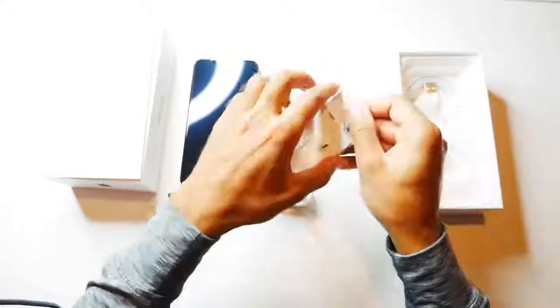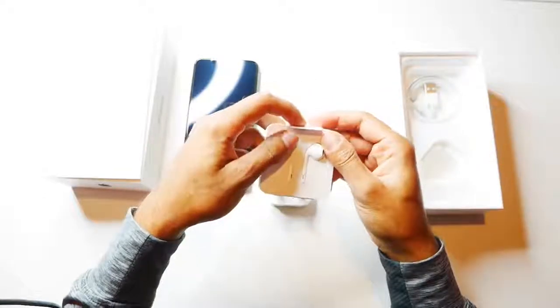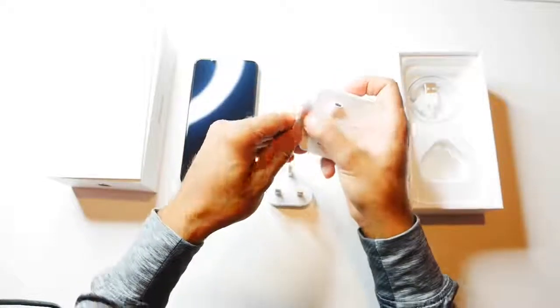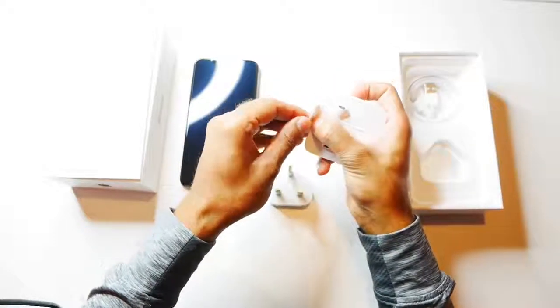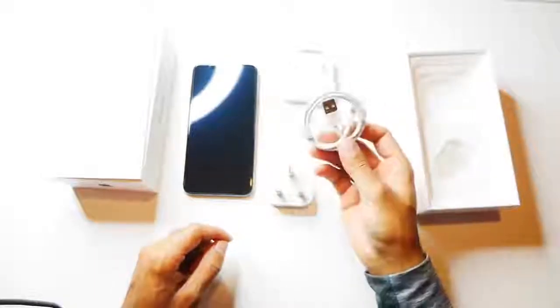So it comes with the plug. You have the AirPods, which are the wired versions. Now it's a bit of a shame, depending on the price that you're paying. I think it would have been a good gesture to at least have the wireless AirPods in there, but nonetheless. Now this iPhone does come with fast charging. Again, an issue with this is that they don't provide the fast charger and you have to buy it separately, but nonetheless you have the iPhone charging cable there as well, and that's all you get in the box.